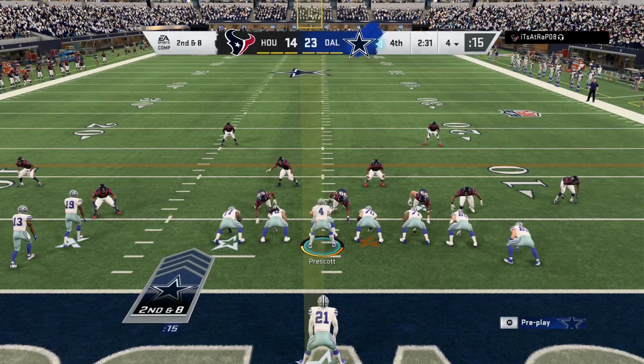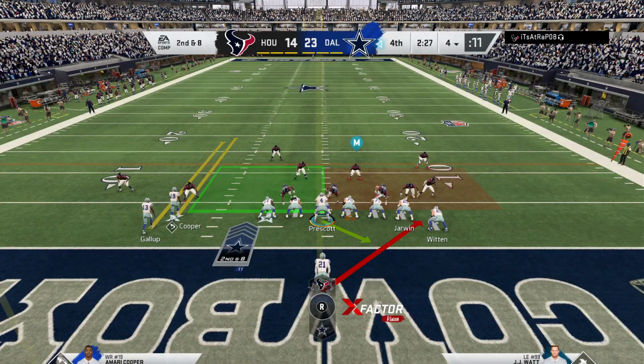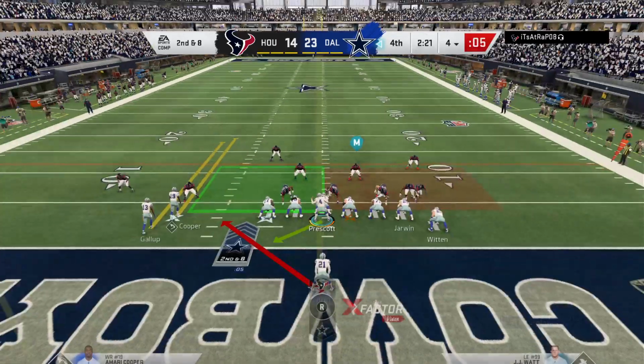Check. Hey, alert three, alert three. Check, check, check, check.